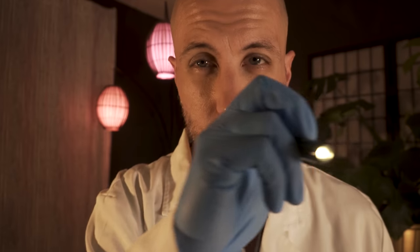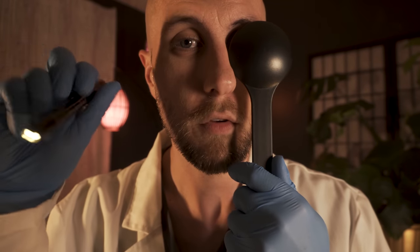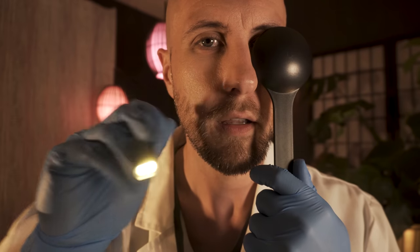We do the same thing with a different type of light. And keep looking. Good. Look at me. Just keep looking. Good. Wonderful. Now we will do what is called a cover test. So I'm going to cover one of your eyes, and then I'm going to swing the light in, and then out, and then in, and out.